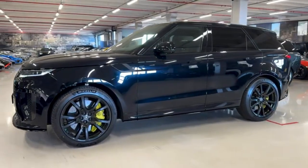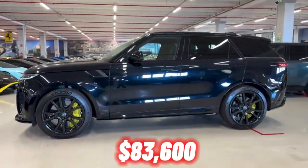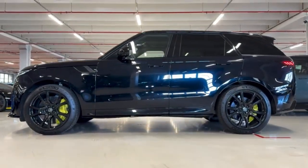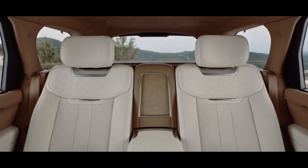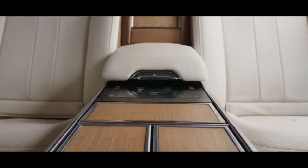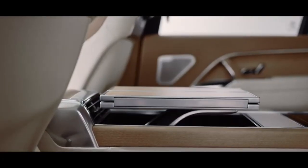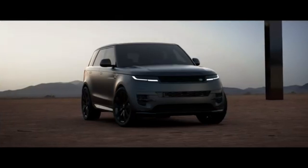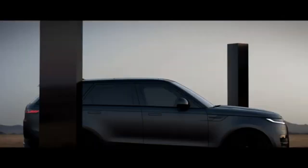Steep price tag. The base P360 SE model starts around $83,600 before destination charges, and that figure can swell to over $120,000 for the P550e Autobiography or P530 First Edition trims with just a few option packages. That's dangerously close to full-size luxury SUV territory. Think BMW X7 or Mercedes GLS. Yet, what you receive in return isn't nearly as generous.